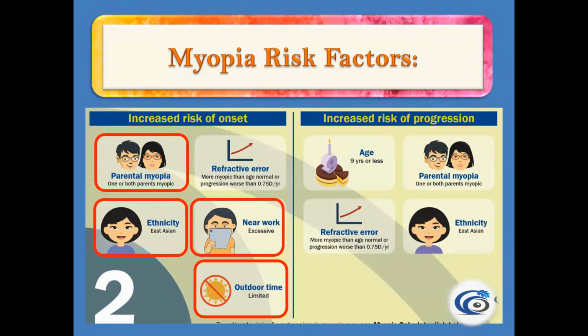Here are the risk factors. It has to do with if you're a parent who is nearsighted, your child's at a higher risk for nearsightedness, higher risk even with both parents nearsighted. Ethnicity, excess near work, less outdoor time, and the earlier you get it, the faster it progresses.